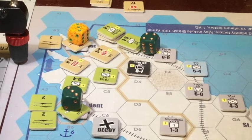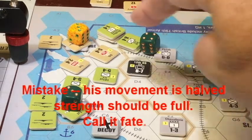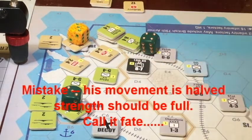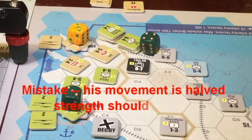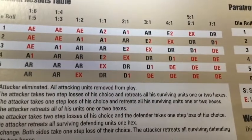Now, the good news is that he was poorly placed by me, because he's sitting on this rough terrain, and that halves his strength. So he's only 4 points. So we basically have a 2-1 on this guy, the 101st plus air support against 4 points of this 12th SS. That is 2-1. So let me go ahead and do some dice rolling, and we'll figure out how all this rolls out. The attack on Lorient is a 3-1.